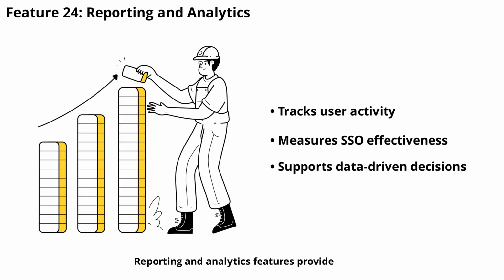Reporting and analytics features provide detailed insights into user activity, authentication trends, and lead engagement. For lead tracking, these tools help organizations measure the effectiveness of their SSO implementation and identify opportunities for improvement. With robust analytics, you can optimize your lead capture process and make data-driven decisions.